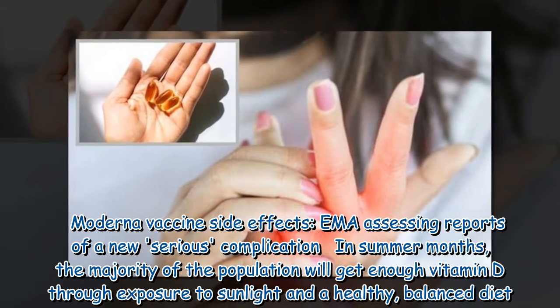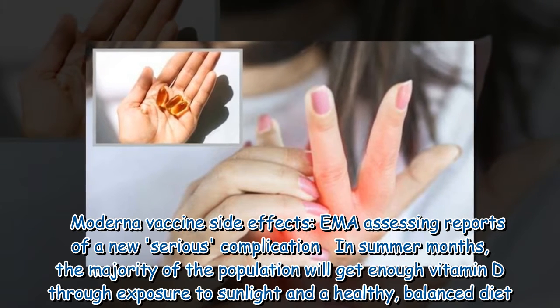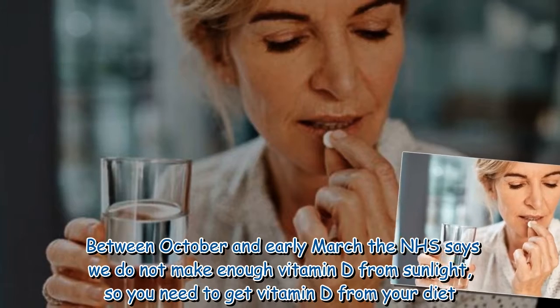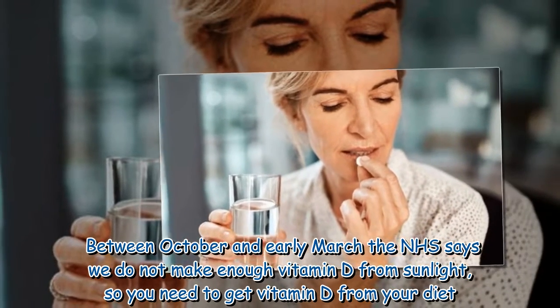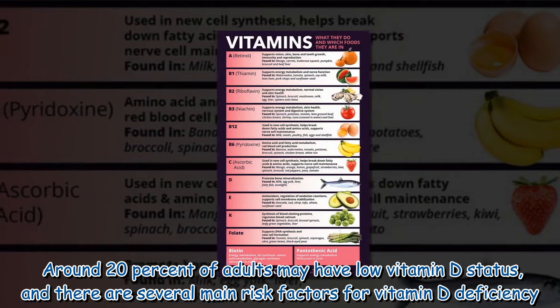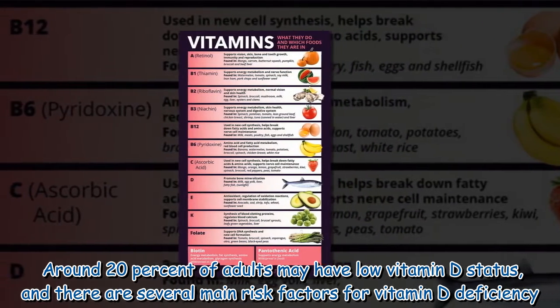The majority of the population will get enough vitamin D through exposure to sunlight and a healthy, balanced diet. Between October and early March, the NHS says we do not make enough vitamin D from sunlight, so you need to get vitamin D from your diet. Around 20% of adults may have low vitamin D status, and there are several main risk factors for vitamin D deficiency.